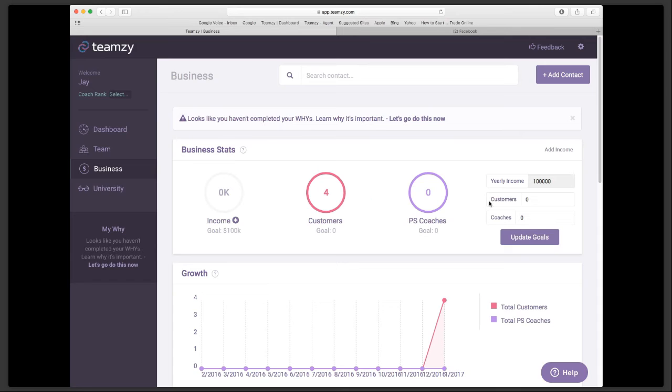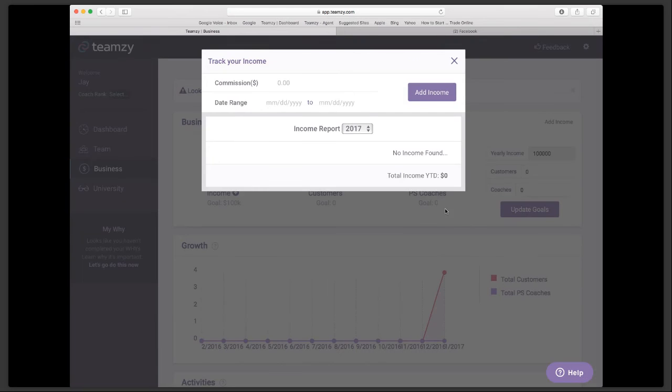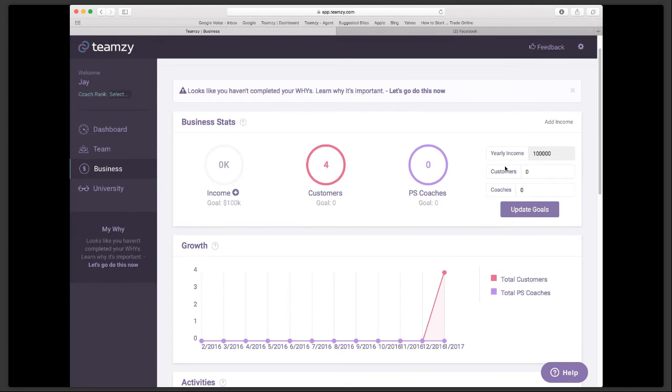So when you're logging your income, it'll constantly be conscious of the overall goal. To add income, you just click here or you click here. So we will select add income. The dialog box is going to give you the option to track your commission dollar amount. You've got a date range. So if you're doing it based on your earnings statement or what have you, you can just go ahead and enter a date range there, and it will start to formulate an income report for you. So you will have that side-by-side comparison of how you're doing with your overall progress.